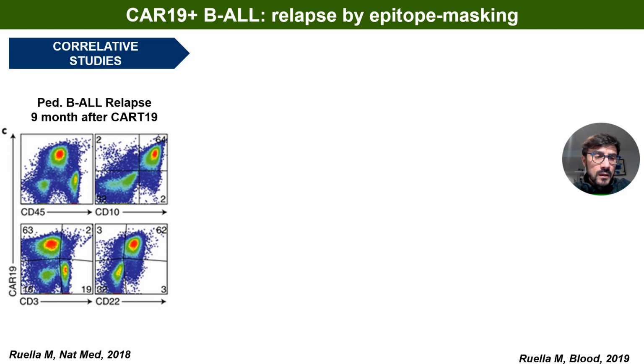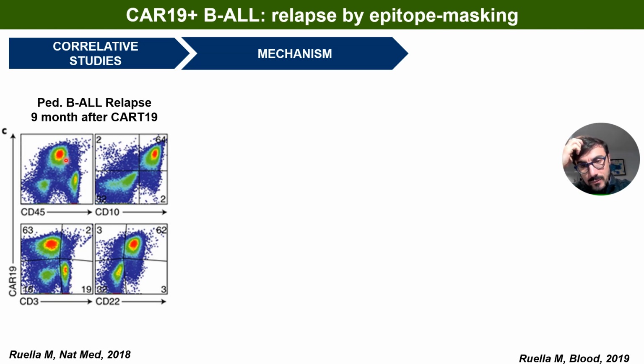And a few years ago, we discovered a new mechanism of pseudo loss of CD19 that we call epitope masking. So what happened in this patient? Well, unfortunately the patient had a relapse. You can see here, this is a pediatric leukemia with relapse in the bone marrow. These are CD45 dim cells that express CD10 and CD22, so they are B-ALL cells. They don't have CD3. But shockingly, all of them were expressing the CAR on the surface. So this means that the CAR, instead of being only on the T cell, was also expressed in the leukemic cells. And so we tried to understand more about the mechanism of this finding.